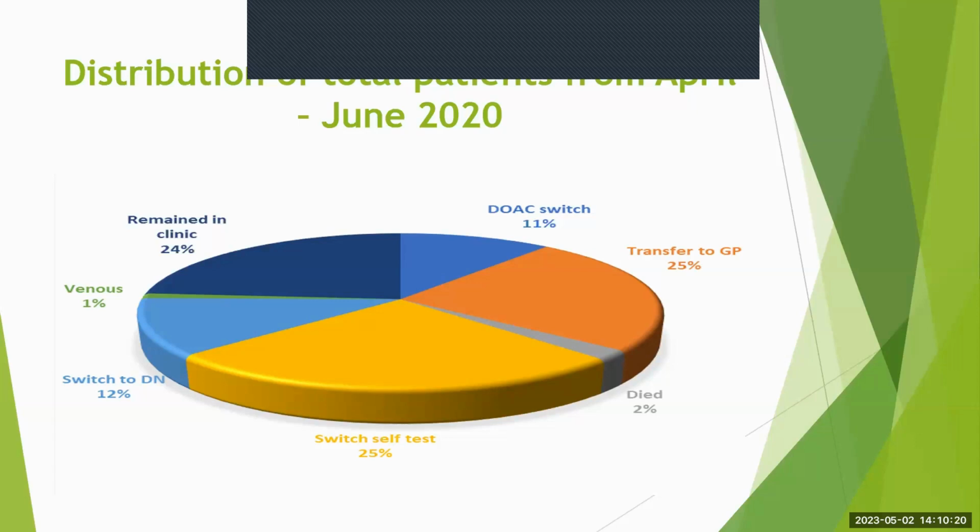The two that I'll focus on more, which were probably more successful, are these. We looked at which patients we could switch from warfarin to DOACs, because obviously you don't need your regular point of care INR testing for your DOACs, so that reduced the face-to-face appointments. And when COVID started, there was actually a bit of funding available, so we acted quite quickly. We managed to get about 30 machines that patients could use for self-testing their INRs. So we had a look through our list to see who we could switch to DOAC and who we could switch to self-testing their INRs.